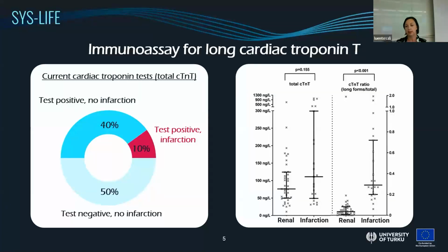And with this test, our preliminary results show, well, first, I must say that with the current tests, these tests cannot differentiate between patients who are having problems with renal function and patients who have myocardial infarction. While with our approach, we can actually use the test and calculate the fraction of long troponin forms. And this way, we can really well separate these two groups. We can much better identify the infarction patients.